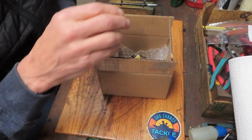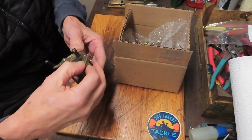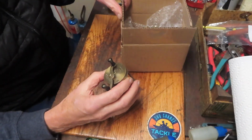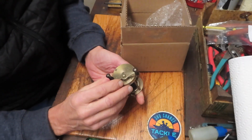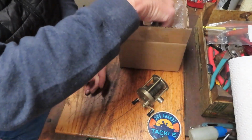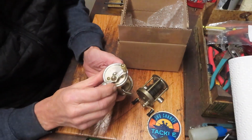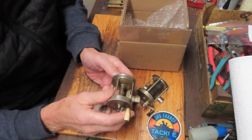Well, what did I buy? I bought two reels. Again, they were under $10 each. The first one is a Favorite 1733 Model 31. It's a Shakespeare reel. And the other one is a Meiselbach reel. This is the Model 480 Take Apart.